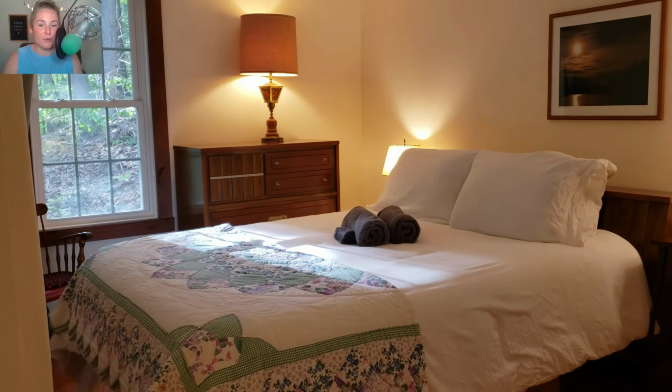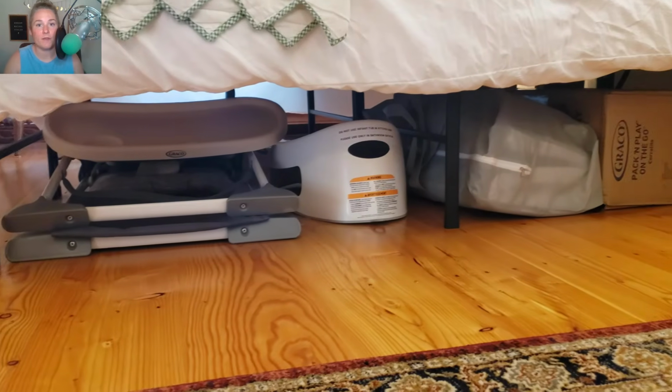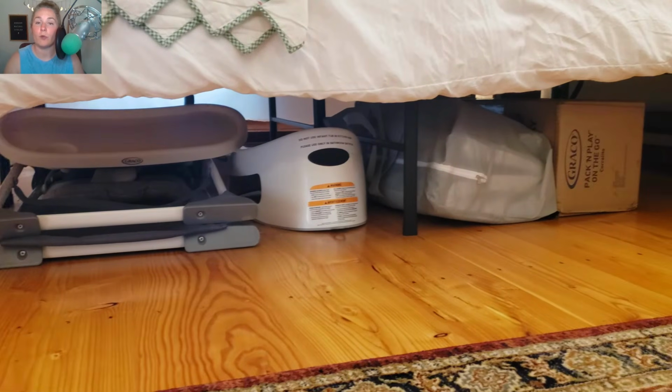This is the primary bedroom that's got a queen bed, and down below we have some baby items for people who might be traveling with an infant or a baby. We have a high chair, an infant bath, and a thin mattress that's actually more for toddlers. You shouldn't use it for a baby under 12 months; it really needs to be for one that's 12 months or over. For a younger baby, you want a more firm surface, because they shouldn't be sinking down too much.